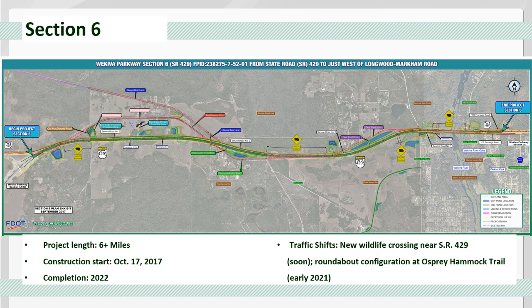Currently, State Road 46 traffic is on these new service roads in several locations. The non-tolled service road will allow drivers to continue to travel east or west without paying a toll. Some of the next shifts coming up will include a shift onto the final wildlife crossing on the west side of the project, which is just east of State Road 429. That's going to take traffic off of the temporary metal bridge in that area now. Traffic will shift into a roundabout configuration near Osprey Hammock Trail, that's just east of the Wekiva River, in early 2021. This will impact some neighborhoods there on the west side of Seminole County, but it's going to improve access for those neighborhoods as well.